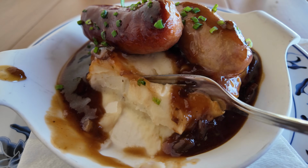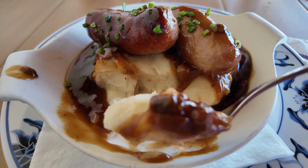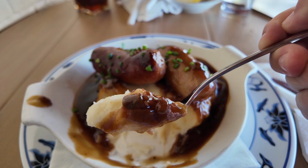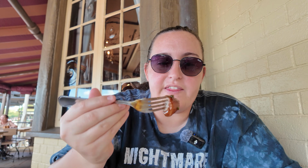The potatoes are great, as is that red wine demi-glaze sauce. It has a really rich onion flavor. It's kind of like thicker and more gelatinous than a typical demi-glaze, but it's a very, very tasty gravy. Let's try this sausage here. Got a ton of that gravy on there.